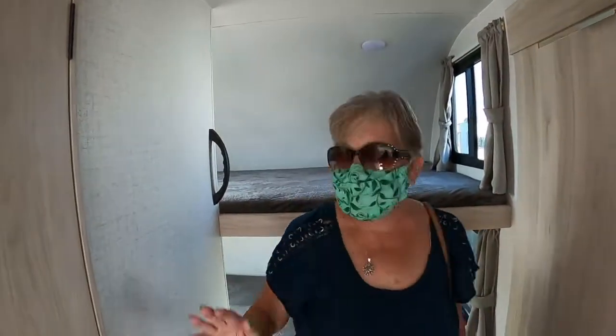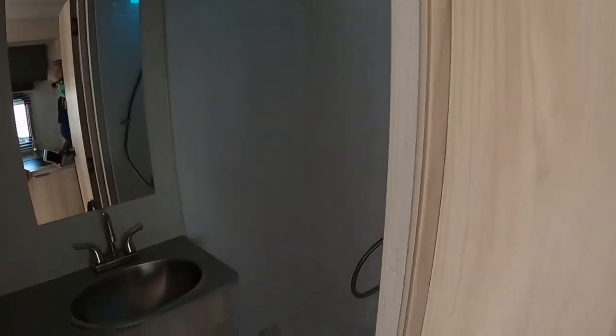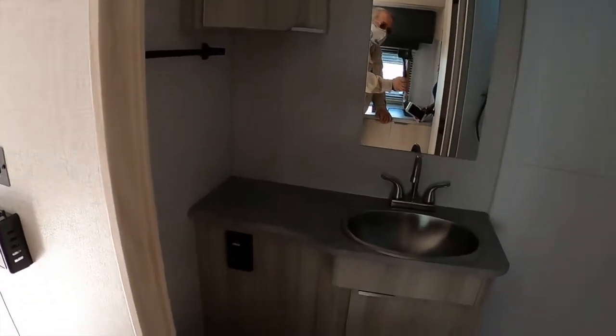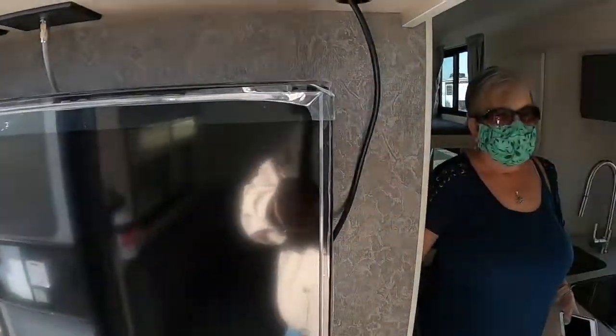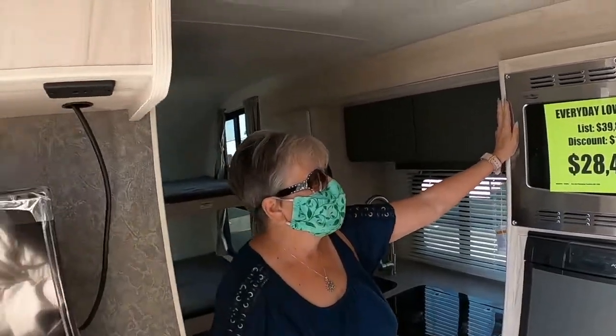And you've got your bunk. You have your bunk space back here, which is great. And as always, a separate shower and bathroom. Can we see that in there? Yes, let's go down. There we go. So this is a great vehicle if you want to do some off-roading, go boondocking.